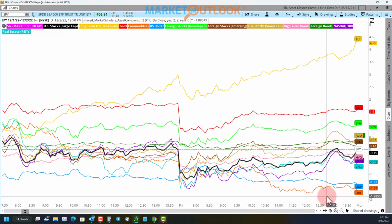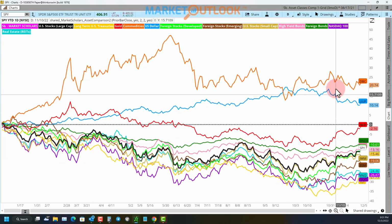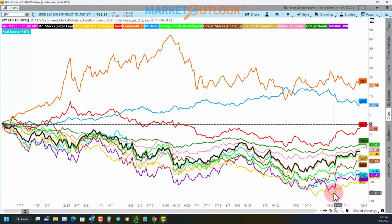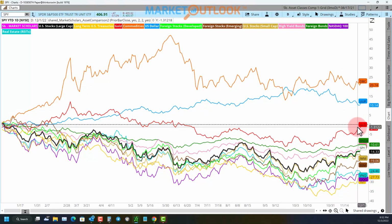In fact, remember the three-headed monster for most of this year. If I go back to year to date, the three-headed monster for most of this year has been dollars, commodities, and yields, right? With bonds being at the bottom, which means the inverse, yields, are up here at the top. So dollars, commodities, and yields have been the three-headed monster that's been the biggest performers to the upside all year long. Gold is finally almost at break-even levels for the year.